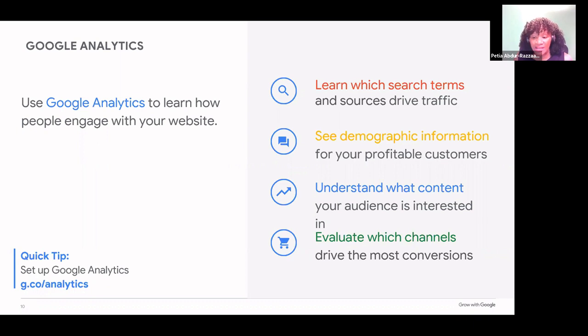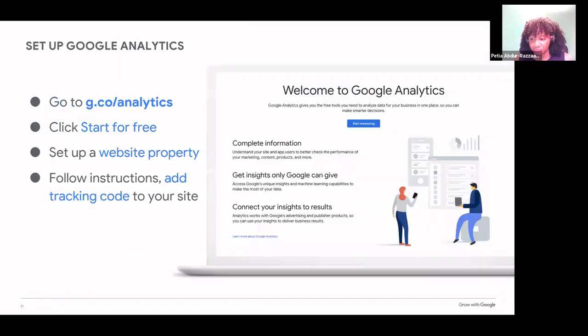When reviewing your Google Analytics data, you will be able to learn which search terms and sources drive the most traffic, which is really very important in terms of your content development. We'll talk more about that in a little bit. See demographic information for your most profitable customers, and also understand what content your audience is most interested in. You will also be able to evaluate and get a clear idea of which channels drive the most conversions, right? So this is great business intelligence for you to have.